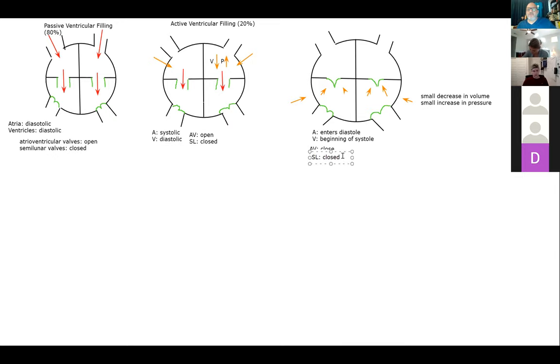Notice at this point, all the valves are closed. Now, this has two effects. If the AV valves are closed, can we get any more blood into the ventricle? No. No more blood can enter the ventricle. What that means is we've reached the total volume, the maximum volume of blood in the ventricle. And if we've learned anything, we know that anatomists love to name everything, and they've given a name to this. This is the end diastolic volume. The ventricle is no longer in diastole. We've reached the end diastolic volume.